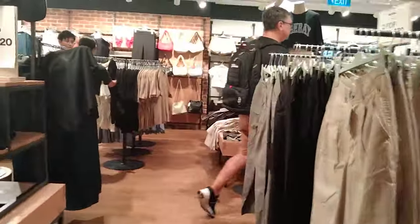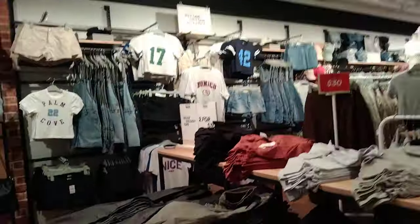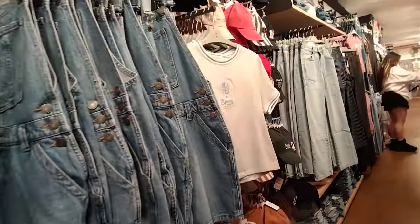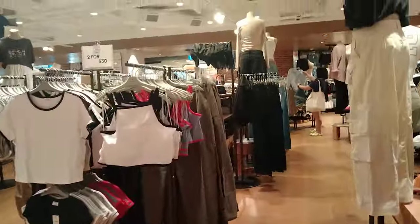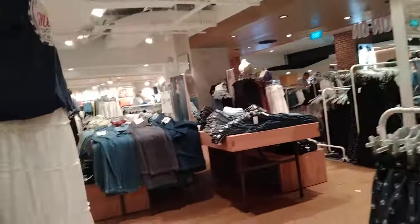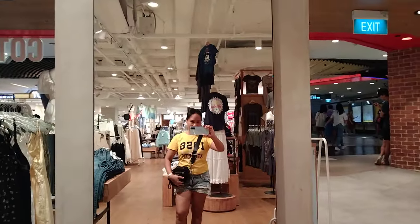So we have some clothes that we need to find out. This is new design and very nice. The cotton is very good. It's always good. But the problem is you cannot see the price. So this is the problem, guys. Oh my gee. Maybe one day I will come back here if I have more time, because I'm just turning around to buy something. Wow, Praxy is here.